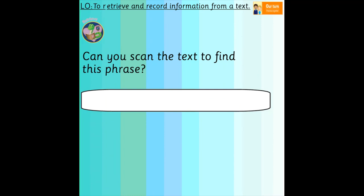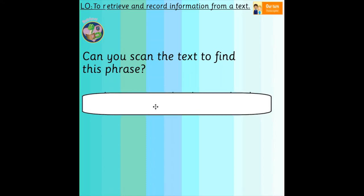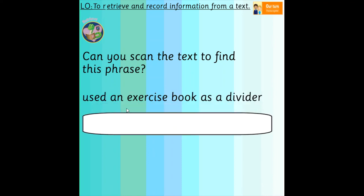Okay, well done. This time, can you scan the text to find this phrase? Okay, so we're looking for more than one word now. Can you find used an exercise book as a divider? Okay, pause the video and off you go. Okay, well done Year 4. Hopefully you have managed to find those words in the text by scanning the text as quickly as you can to find that information.